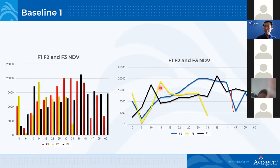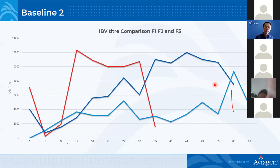So I like to see this graph and I like to interpret it for future disease prevention or even vaccination audit or vaccination change, okay? So it can be utilized in many ways. This is very interesting. Baseline 2, something very wrong here. So this flock is actually experiencing a very early IBV challenge, okay? We cannot have titer at this age, but it shows something wrong. So we always want to be alert when it is out of the normal range.